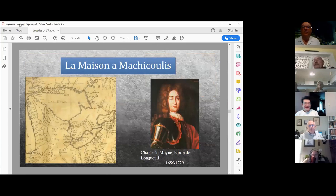Now, we come to the French castle, and the title of the program, House, Chateau, or Castle. Well, the French did not call the French castle the French castle. It was known as La Maison à Mâchicoulis. Mâchicoulis referred to the overhanging dormers that are on the third floor, which we'll talk about in a minute.